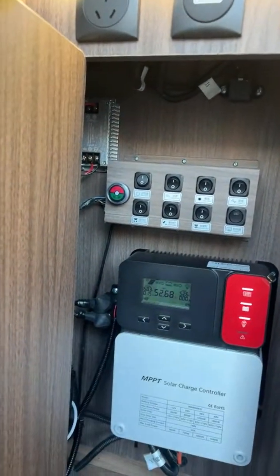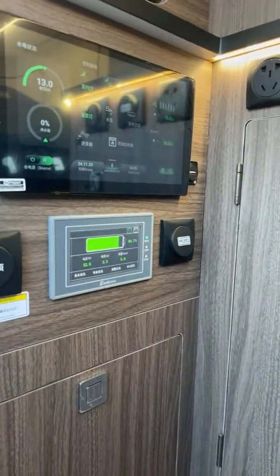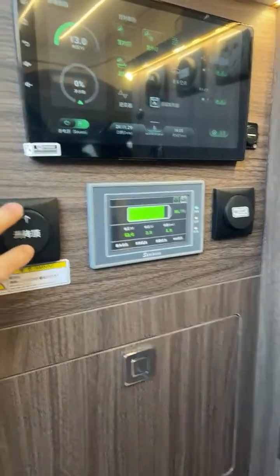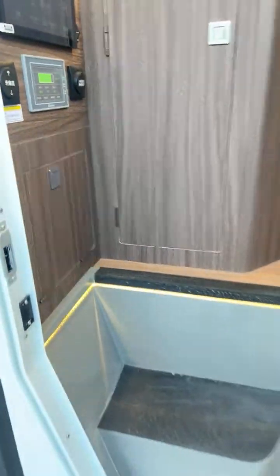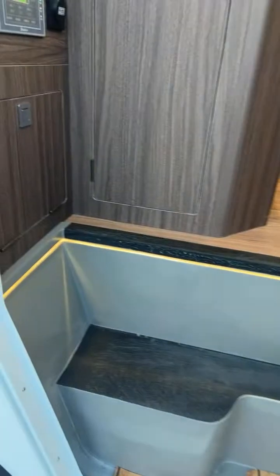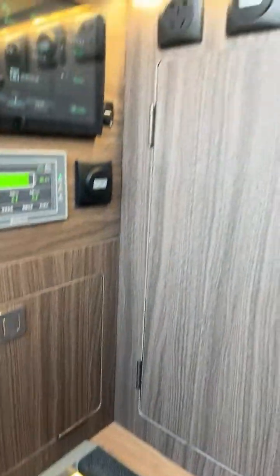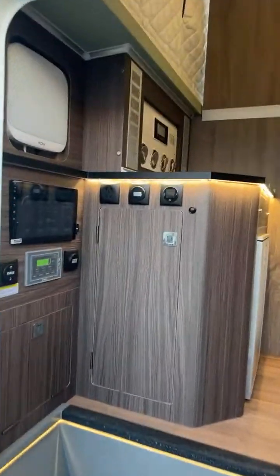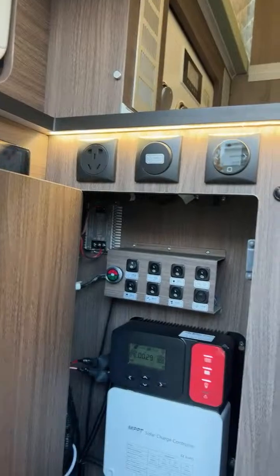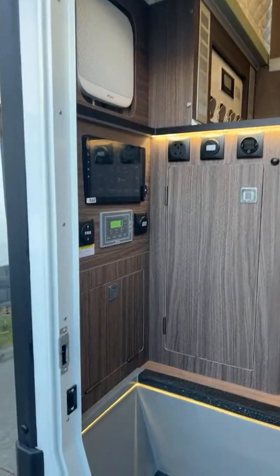Here's your solar charge controller, your battery meter, your roof lifting mechanism, the welcoming light, and your fuse box is here. So pretty much all of your controls, your servicing panels, and all that is located in this rear, very easy to access area. Well, let's hop in.